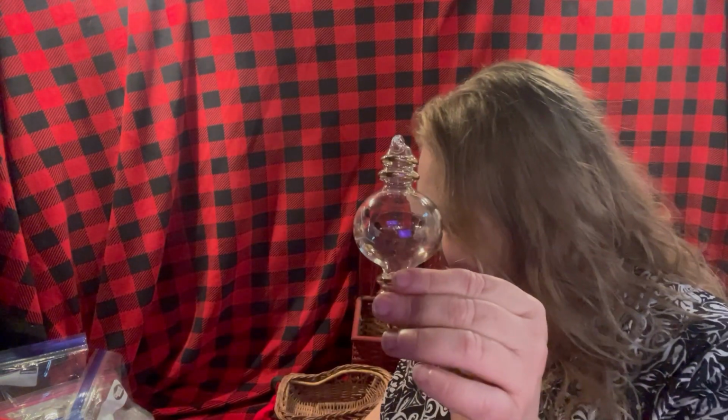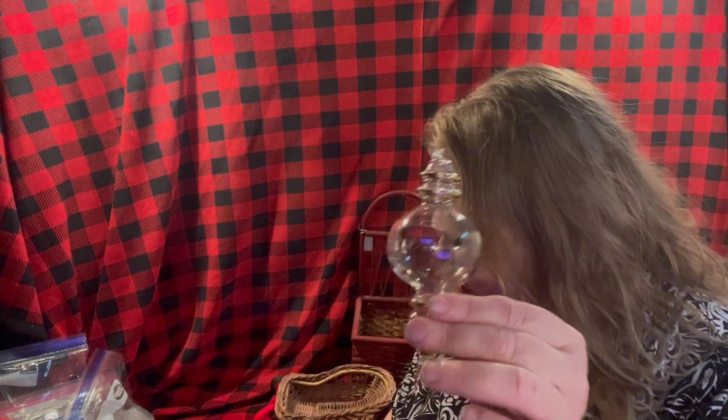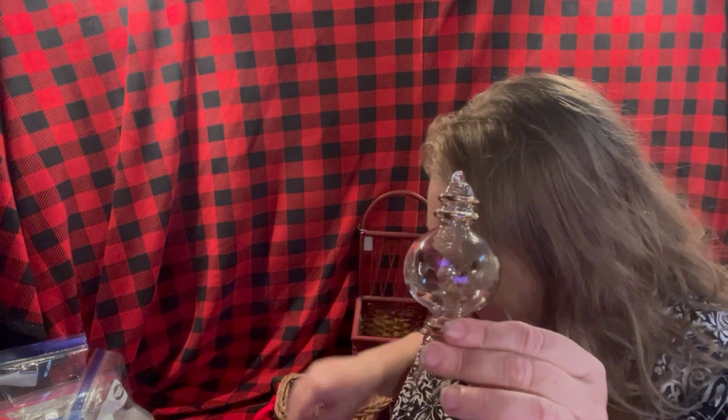So I'm going to do my best to show you and be very, very careful. So this first baggie has a variety of shapes and sizes, but they're all about like this. Isn't that gorgeous? With it etched on there and then the gold. So in this set, what do I have? 1, 2, 3, 4, 5, 6, looks like 7 or 8.